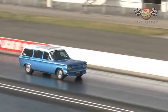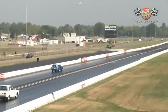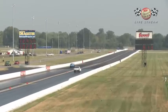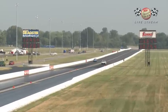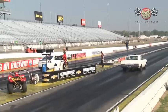Corvair station wagon. This one packs an LS power up front. It is not the flat 6 hidden below the cargo area of the wagon. 12.95 with an 8 at 102 miles an hour for the Corvair wagon. 13.64 with a 5 at 102 in the Summit lane.